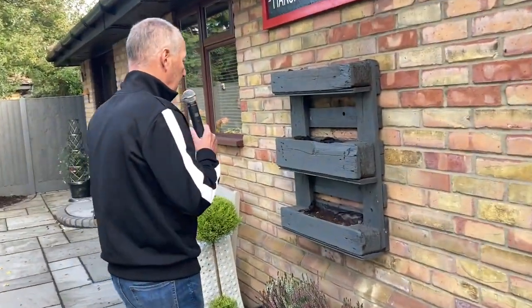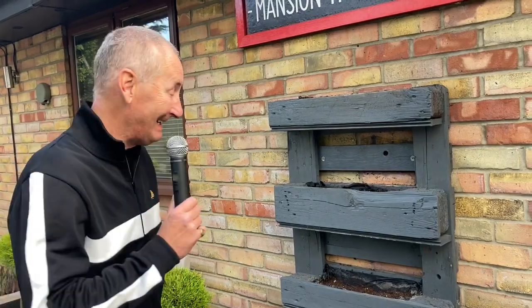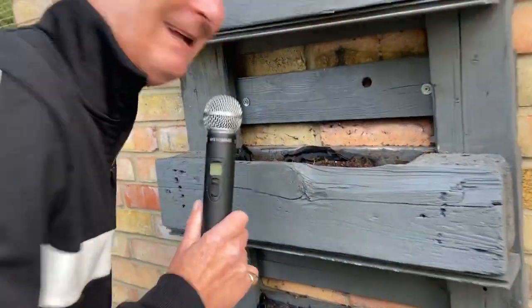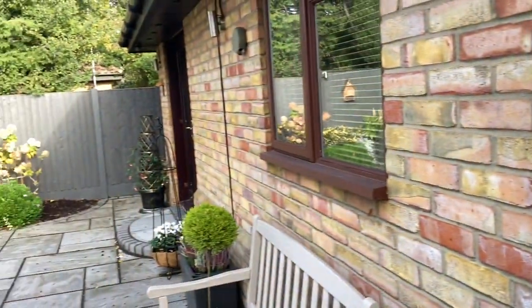And on here, the pallet wall-mounted planter. She wanted so much, so I put myself out and made it. Let's see what's in there, shall we? Nothing. More heathers.